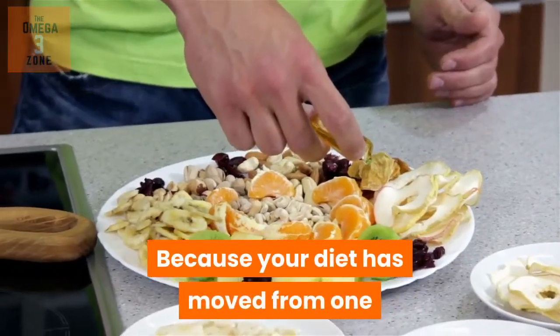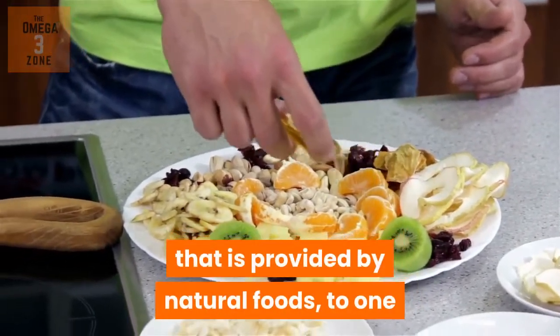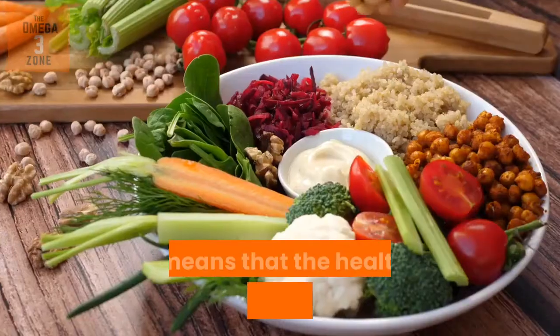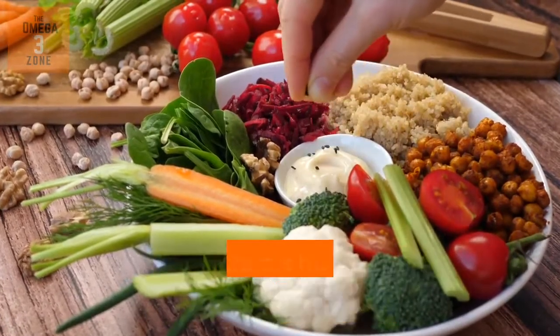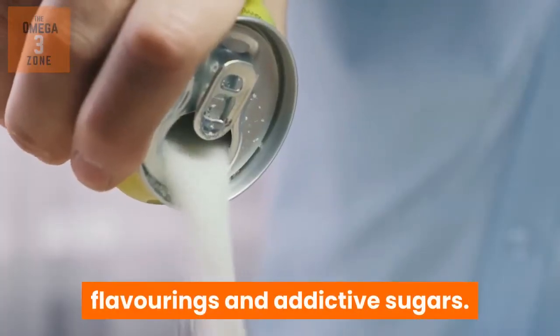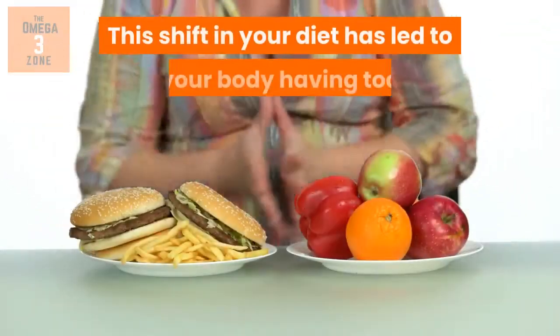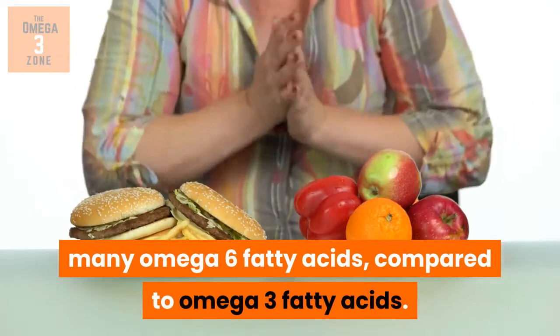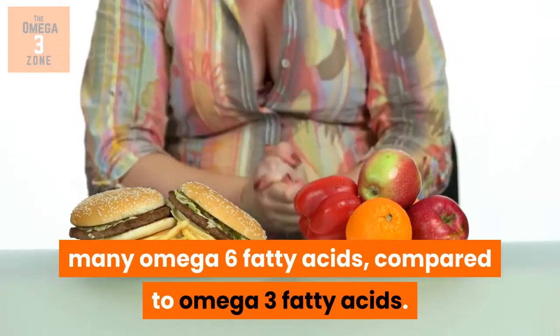Because your diet has moved from one that is provided by natural foods to one that is manufactured, i.e. full of man-made foods, it means that the healthy vitamins, nutrients and minerals have been replaced by colourings, flavourings and addictive sugars. This shift in your diet has led to your body having too many omega-6 fatty acids compared to omega-3 fatty acids.